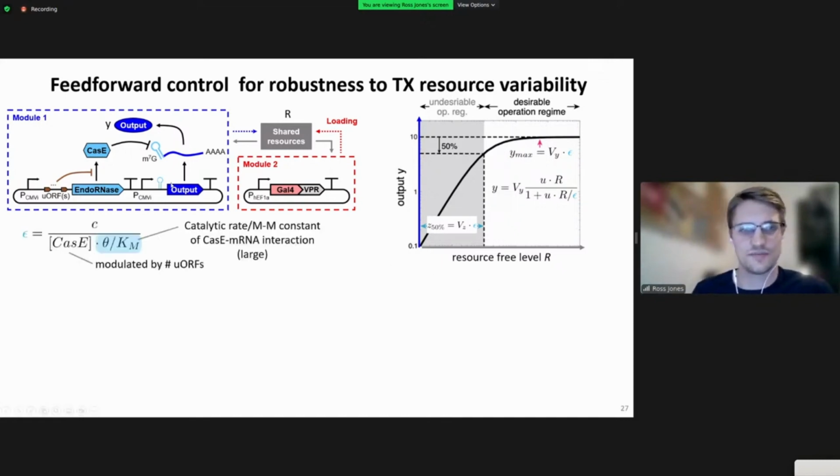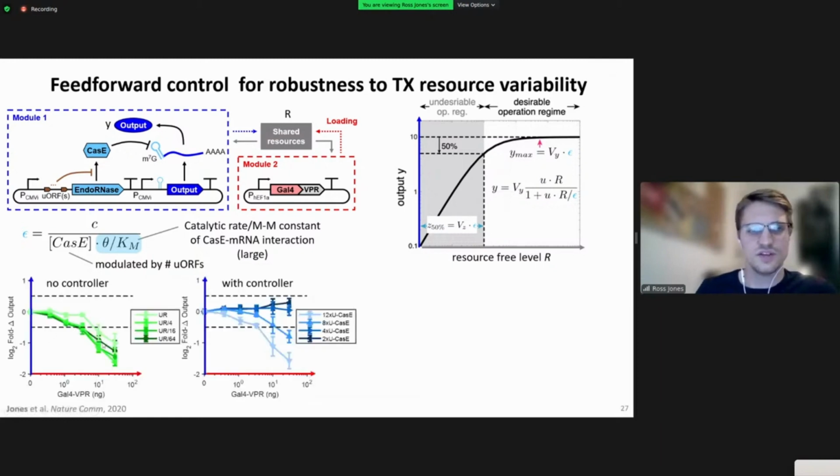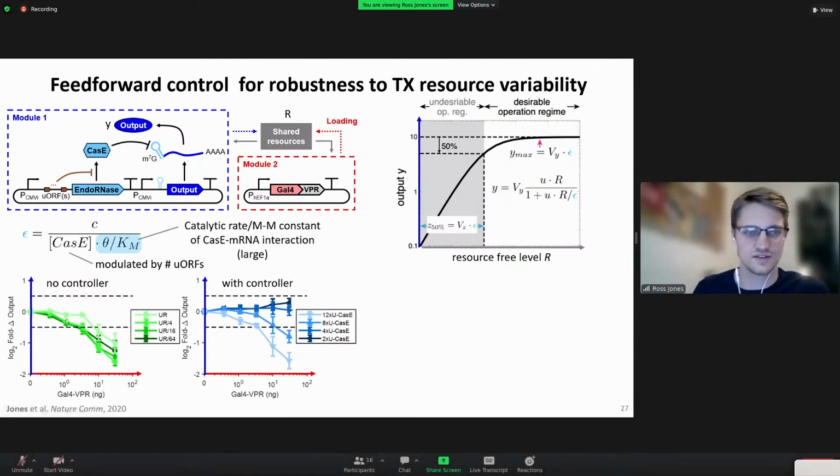Okay, so I think I got slightly ahead of myself, but the epsilon here is basically inversely proportional to the catalytic rate and proportional to the Michaelis constant of the enzyme, and inversely proportional to the concentration of the enzyme, which can be tuned in our system by the number of uORFs. So each one of these lines here is a different version of the unregulated system without the controller, where we just tuned the copy number of the output so that we could make sure that just the set level of expression wasn't affecting the ability to be repressed.